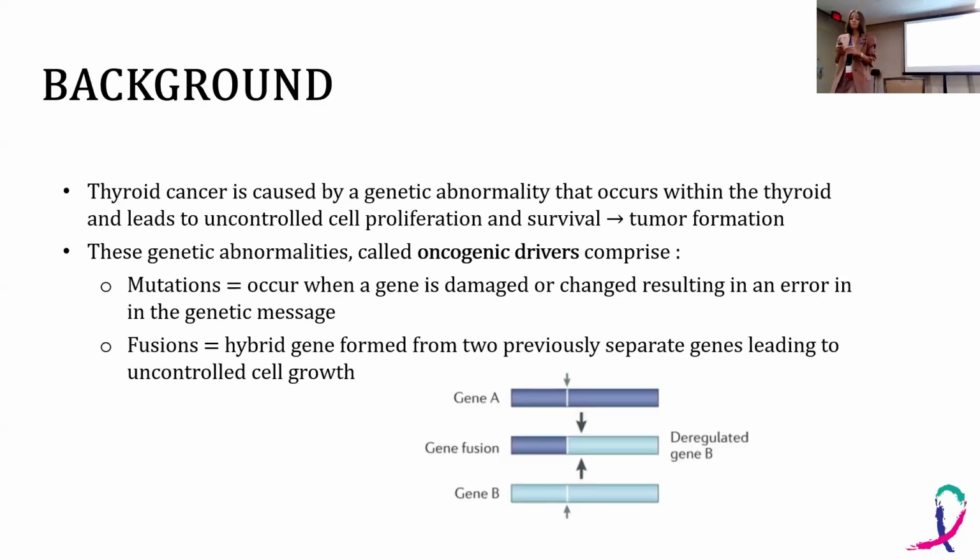So in thyroid cancer, what are these kinase inhibitors targeting? Well, thyroid cancer is caused by a genetic abnormality that happens within the thyroid, and that leads to uncontrolled cell proliferation, survival, and eventually the formation of a tumor. These genetic abnormalities are called oncogenic drivers. That's what drives the tumor to happen. And there are two big families. They can either be mutations or fusions.